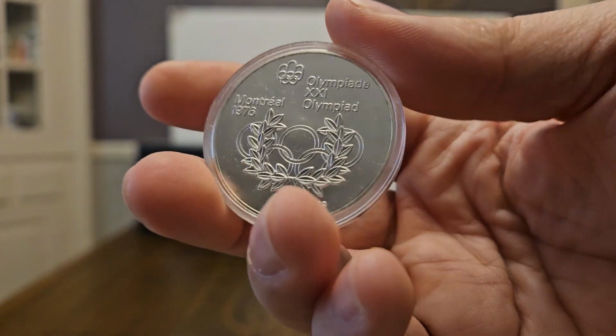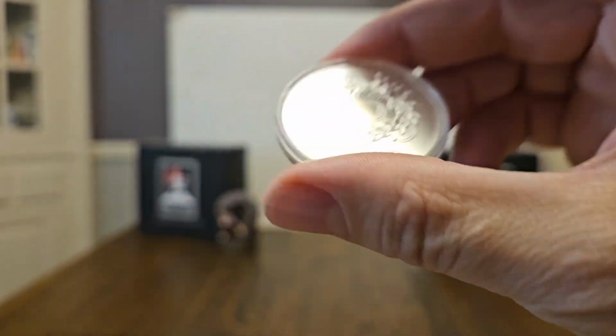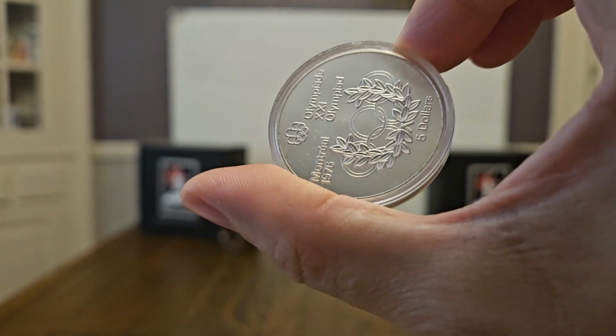But what do you guys think of, and again, I'm not grading subjective, and I'm not here to tell you I'm the expert, because I am not. But the thing is, you can go out and get stuff like this under melt. I've shown you guys all day, you can get this stuff under melt, and it's in the original capsules. But do you really want it?